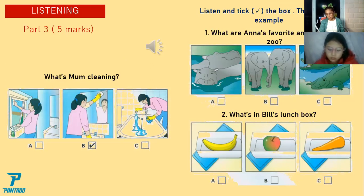What's Mum cleaning? What's Mum doing? She's cleaning in the bathroom. The bath or the window? She's cleaning the new mirror. Can you see the tick? Now you listen and tick the box.